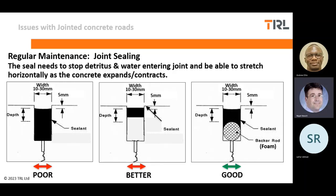Is there any specification of what this sealant, perfect sealant by TRL? There's a British standard on it, yes.